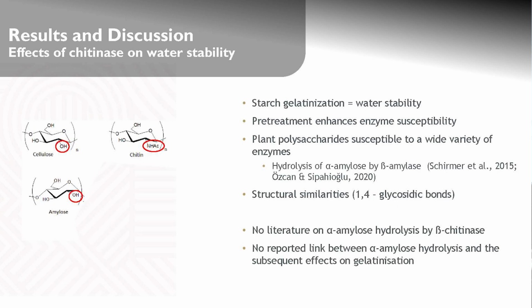If we look at possible reasons for the disintegration, abalone feed producers rely heavily on starch gelatinization for a degree of water stability. There is a large similarity between most plant polysaccharides, with only small differences between them. For example, the difference between cellulose and amylose is only the orientation of the binding: cellulose has beta 1,4 bonds, amylose has alpha 1,4 glycosidic bonds, and chitin has beta 1,4 glycosidic bonds, with the exception of having an N-acetylglucosamine subunit instead of a hydroxyl subunit.